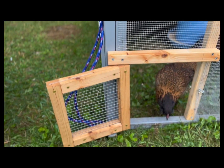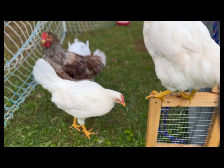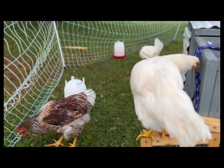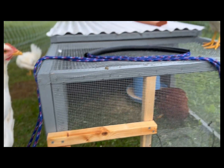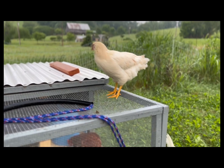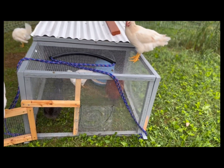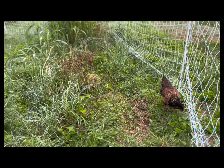Thankfully, the folks that took care of her did a great job of making sure she had water and food. And by the time we returned, she was up and walking again. She was a little wobbly, but she was walking. And so I tried to introduce her again to the meat birds that she was accustomed to being around. Unfortunately, they continued to pick on her because she'd lost some weight from not eating as much during that week or so of being away from them.